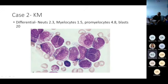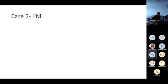So they're full of granules. These things are called Auer rods. And when you see this, you worry, because I'll explain why we worry.